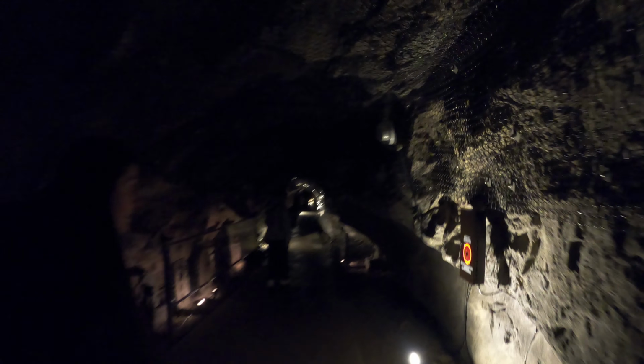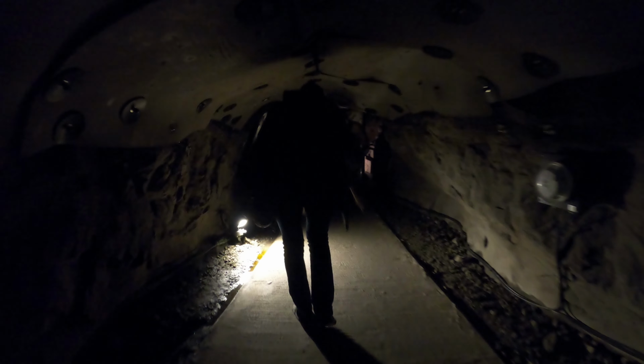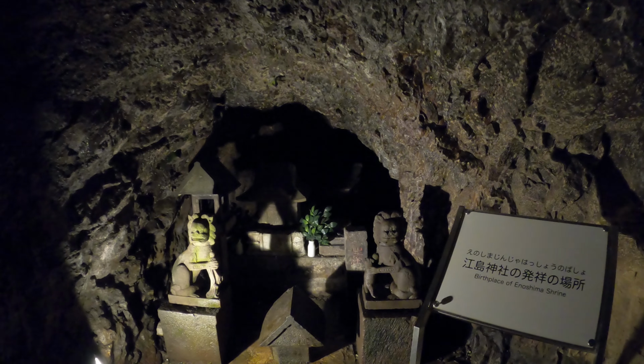Heading back, let's go to the other leg, on the right side as you face the entrance. Very low in this cave. This is Amaterasu, which is the sun goddess sitting here in peace. Wow. Birthplace of Enoshima Shrine.